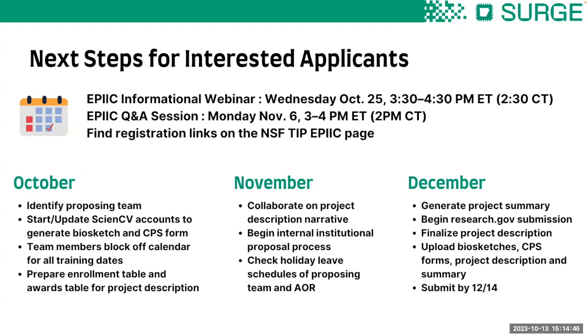Be sure to check the holiday leave schedules of your proposing team and your authorized organizational representative in research.gov to make sure that you don't miss any dates due to people being out of office. In December, you can generate your 1-page project summary and start the research.gov submission. Finish up your project description, upload all of your documents, and submit it a day early by December 14th.